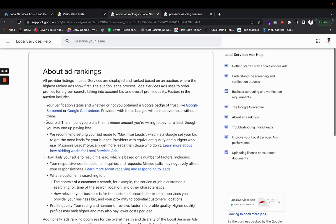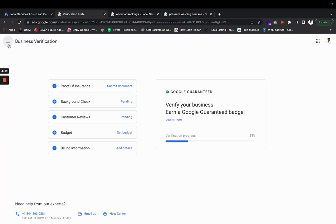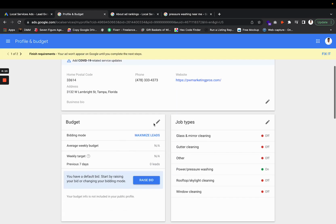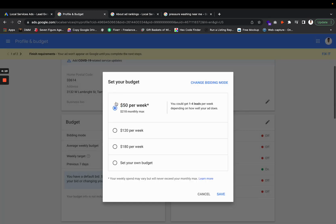The second step in the game is your bid. The amount you bid is the maximum amount you're willing to pay for a lead, and you may end up paying less. This is the second most common reason why I see guys not ranking. When they get to the budget right here, they'll say, man, I'm not really trying to spend that much, I'm going to spend like $50 per week. You don't want to do that.